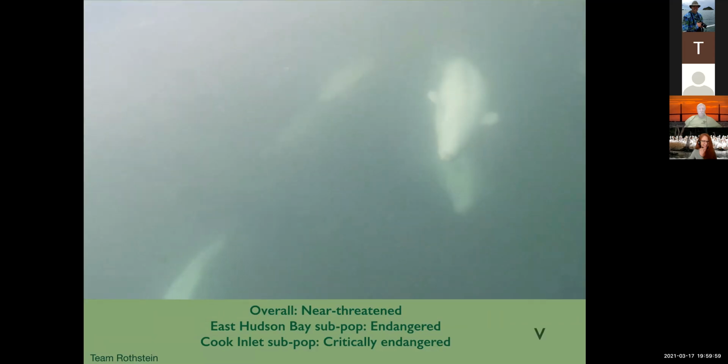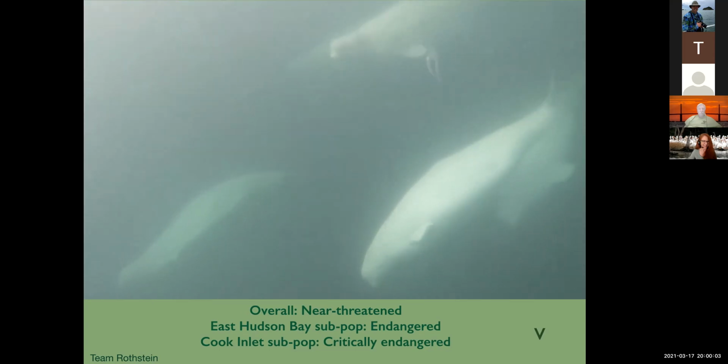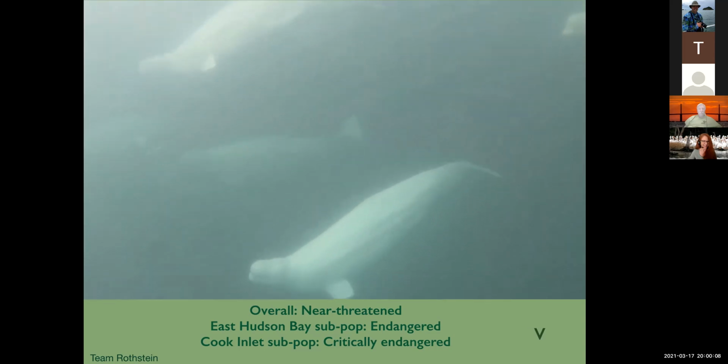But it was just such a treat to be kayaking and out in zodiacs, just watching these guys swim around being whales. Just really a treat.